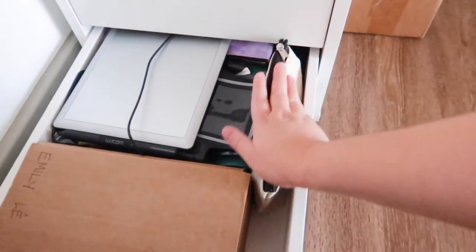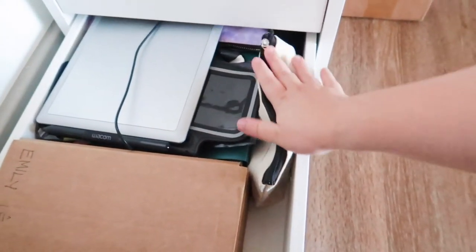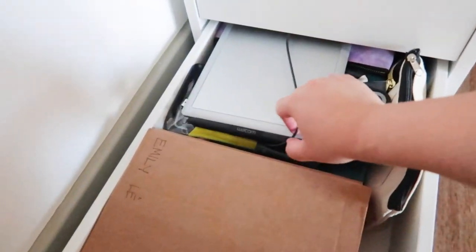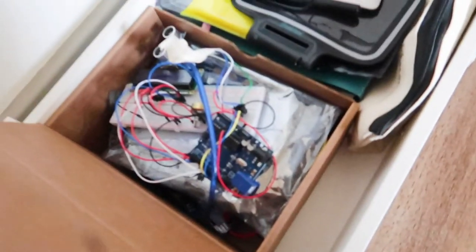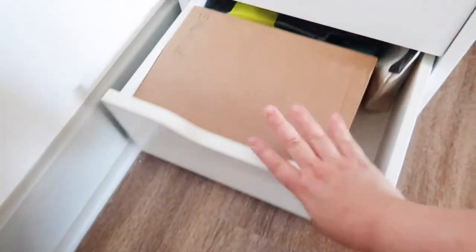So I stuffed a bunch of my, what do you call it, makeup bags, but I use them to hold chargers and stuff like that in here. My Wacom tablet that I don't use is in here. And then this is my robot. This is my Arduino and stuff like that. So yeah, that's just a random drawer.